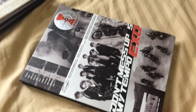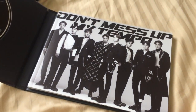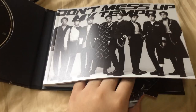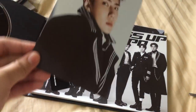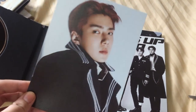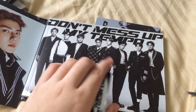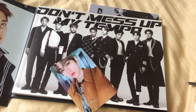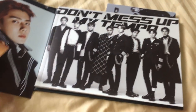Okay, moment of truth. If this has a Baekhyun photo card or postcard, I'm gonna scream. Wait, I can wait. I'm not peeking, by the way. Hey, for the postcard I got Sehun! Yes, he's my bias wrecker. Yes, I'm happy. And then for the photo card I got, oh my god, I got Baekhyun. I got all 3 of my biases.